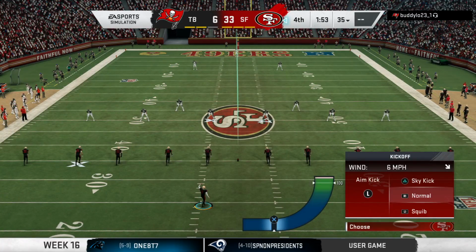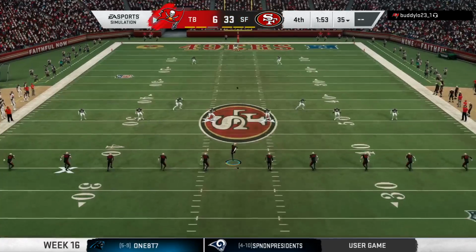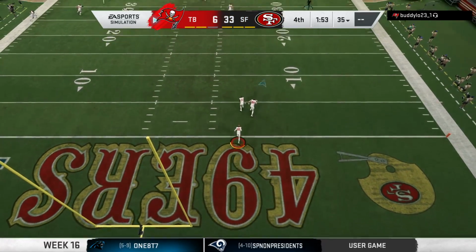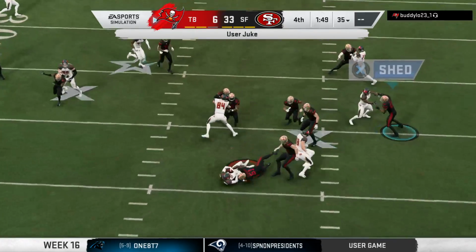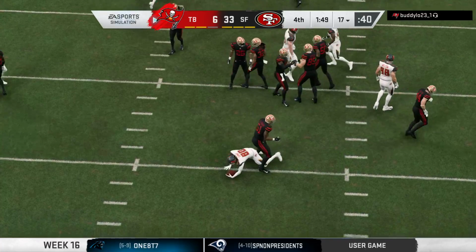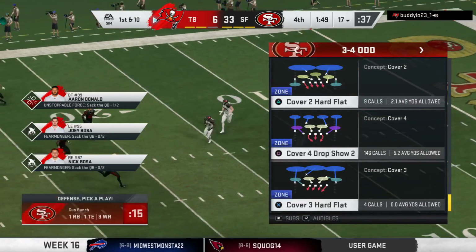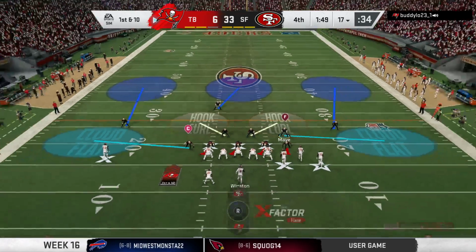Brett Maher set to kick off. Following the touchdown, here's Maher to kick it away. This is fielded a couple yards deep. Oh, what a move. And he will be brought down here at about the 17-yard line, at their own 17-yard line. The Bucs offense set to begin their next possession.